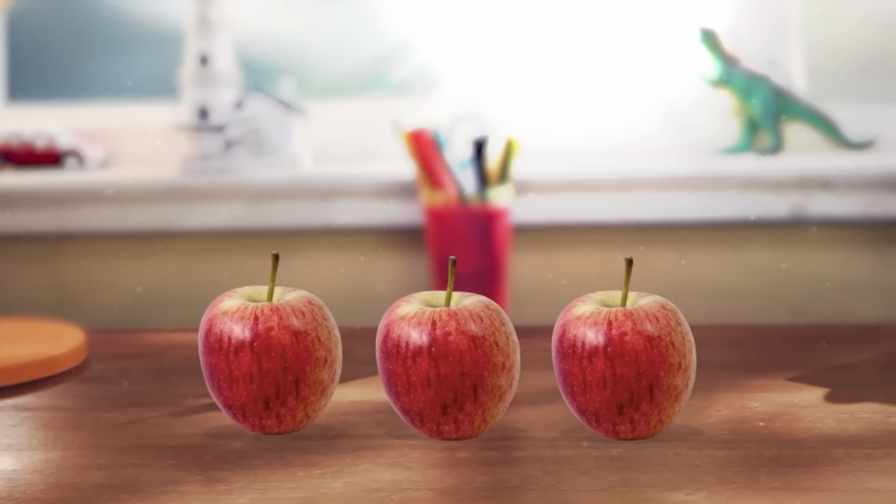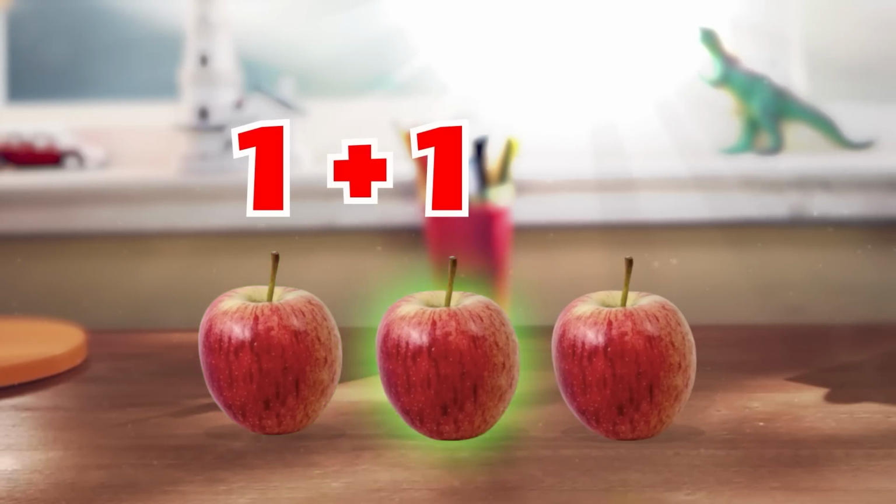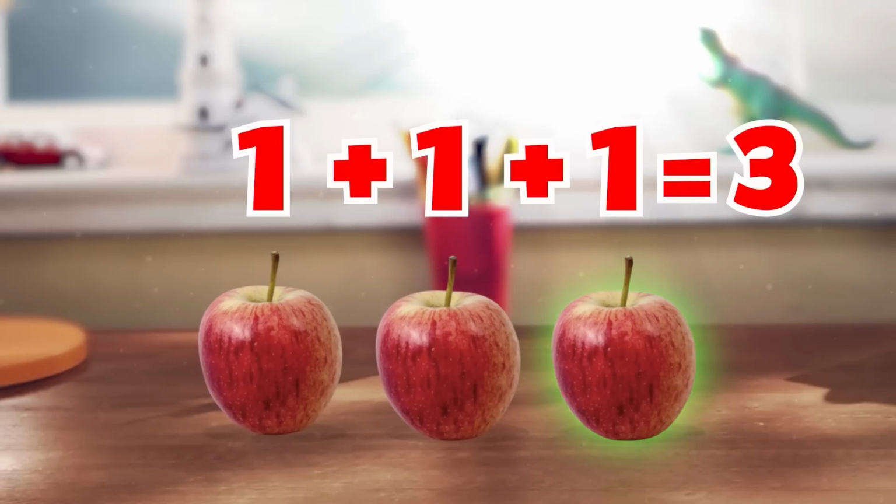How many apples are there on the table? Let's count. One plus one plus one equals three. Yay! There are three apples on the table.